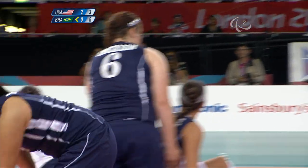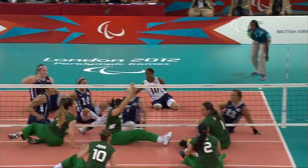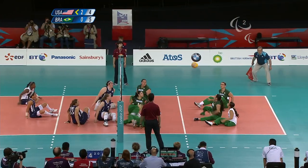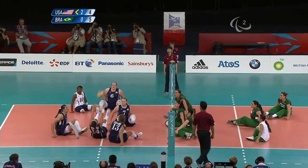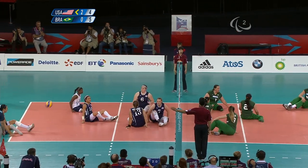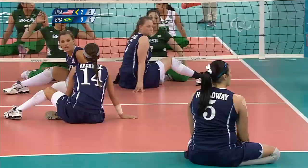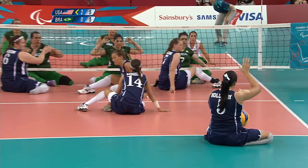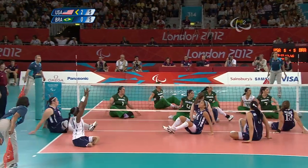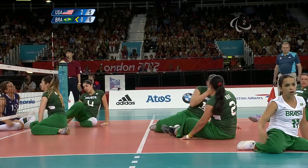Nice work there by the Americans. So 5 plays 4. Catherine Holloway to serve again. Oh, United States believed the point was over. Brazil kept playing. So another net infringement.